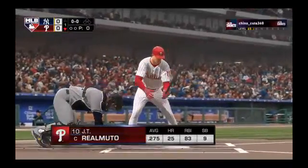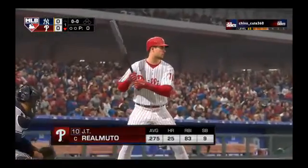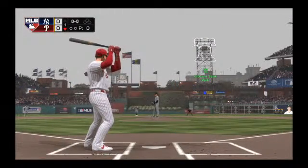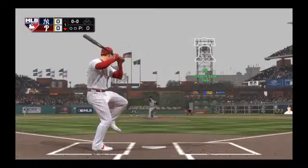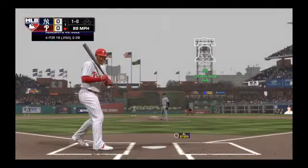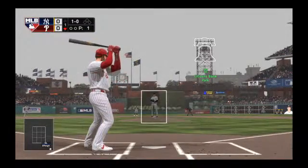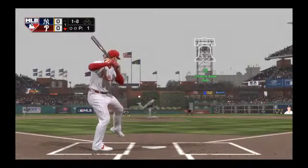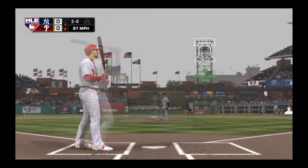Stepping into the box, JT Realmuto. He'll lead things off here in the bottom half of the first. The catcher. Infield in the overshift here. Now the pitch. And this one's nowhere close as that bounces to the plate for ball 1. Lays off again, and it's 2-0.